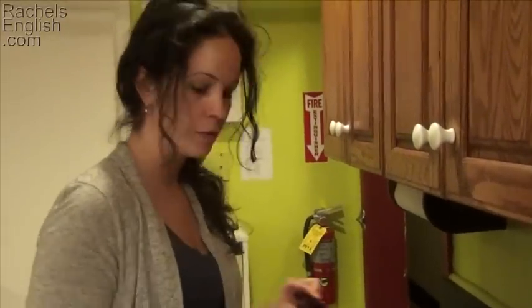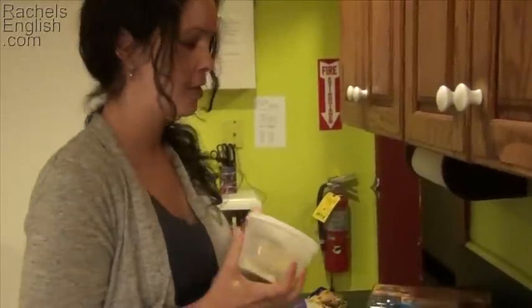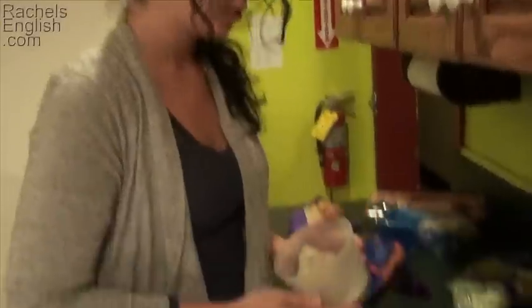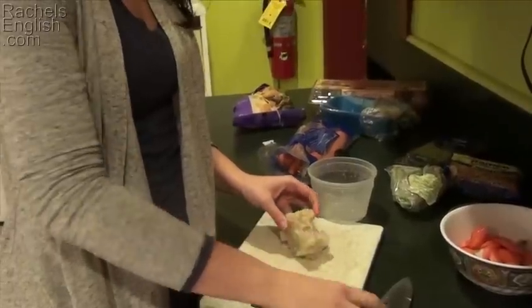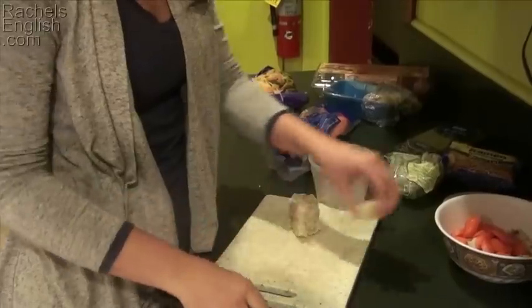Okay, so then I'm going to use the frozen green beans from Trader Joe's and my frozen onion. Which actually, when I made it, I had fried in grease from ground beef. What? Camera lady just gave me a face that was like, that's gross. And you know what? It's not gross. It makes it more tasty.